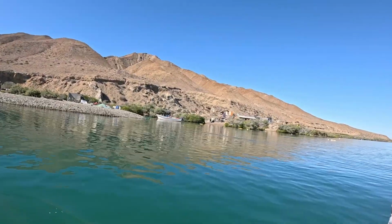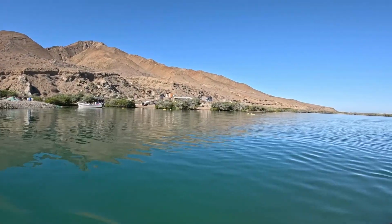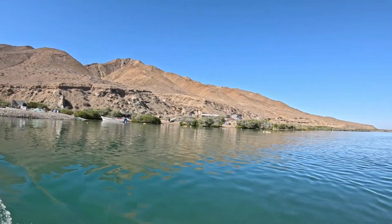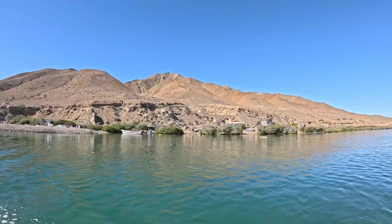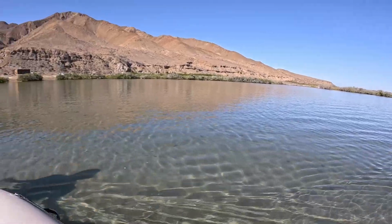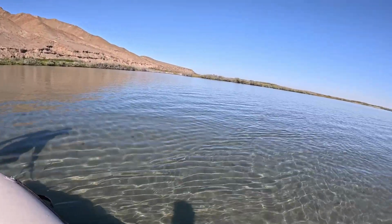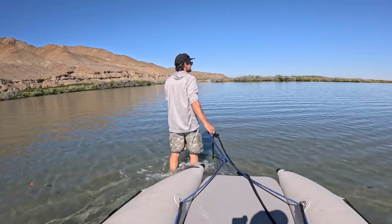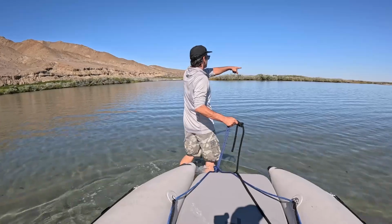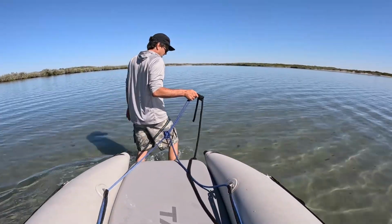Or they're just buoys for the mangroves. It's a cool little fishing village. Do we want to go that way or not? That's fine. I mean, we can motor in deep water. Want to go over there? That looks like it's deeper. Yeah, I think we can motor up in there. Okay, let's do it.